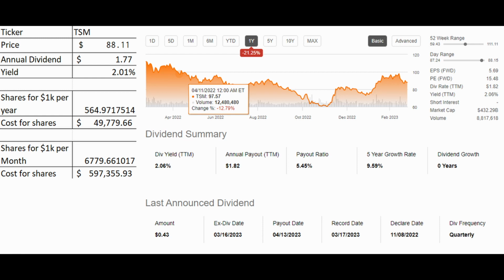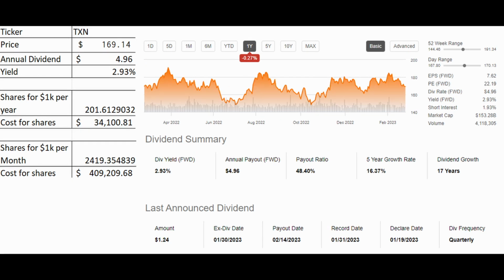being how they are. For Taiwan Semiconductor to pay you $1,000 per year in dividends, you would need to own about 565 shares, which would cost about $50,000. For them to pay about $1,000 per month in dividends, you would need to own 6,780 shares, which would cost you just under $600,000.